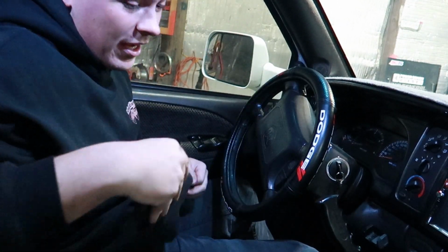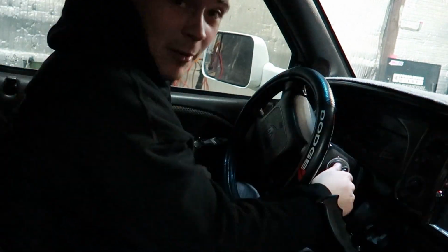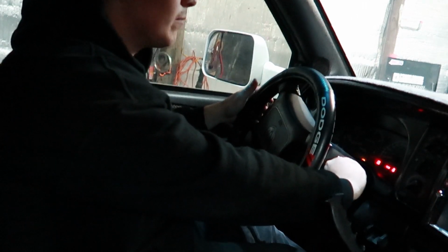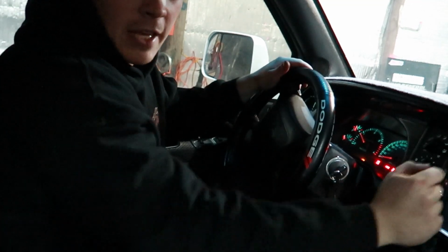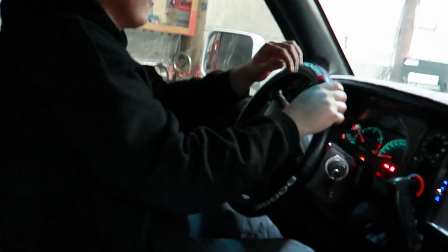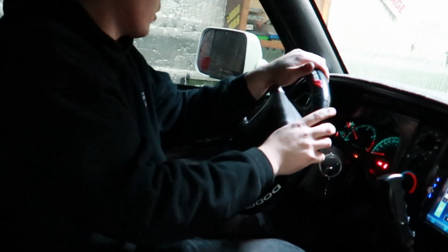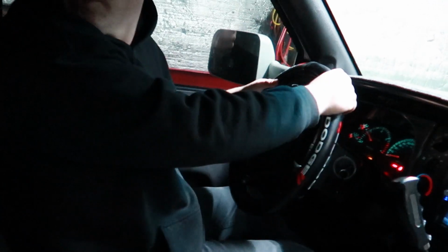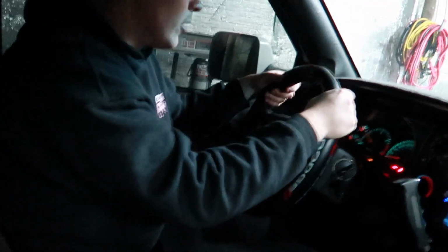Alright guys, let's take her for a spin now. Hopefully the camera setup we got is going to work pretty good. I know you can't probably see my face, but hopefully you can at least see me shift. Man, these batteries, they're getting worse by the day. Okay, let's back her out here real quick. We're going to go to Subway so I can get something to eat. I'm freaking starving. Go get me a spinach wrap. Should be good.